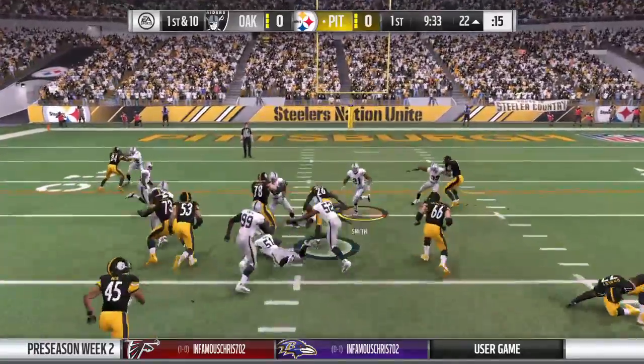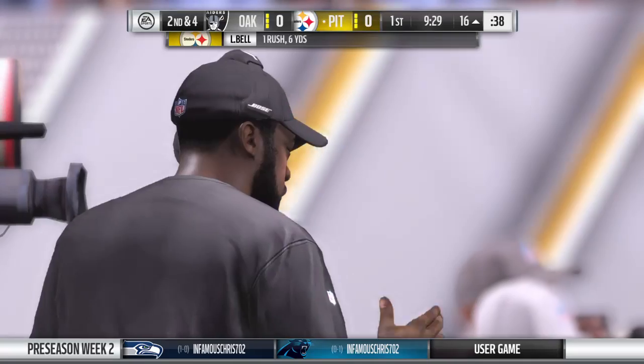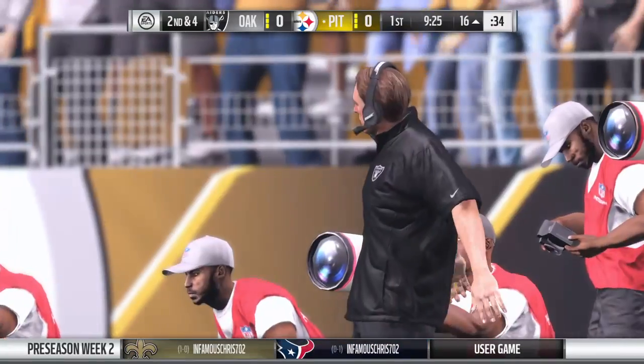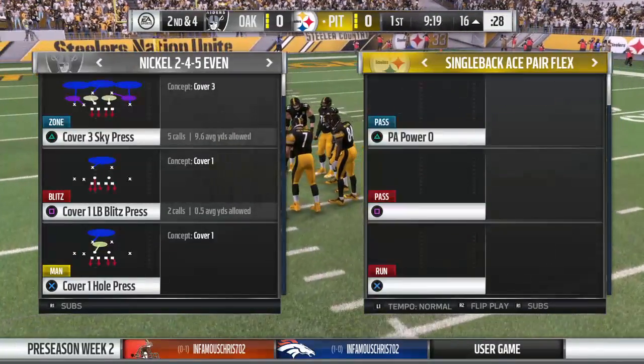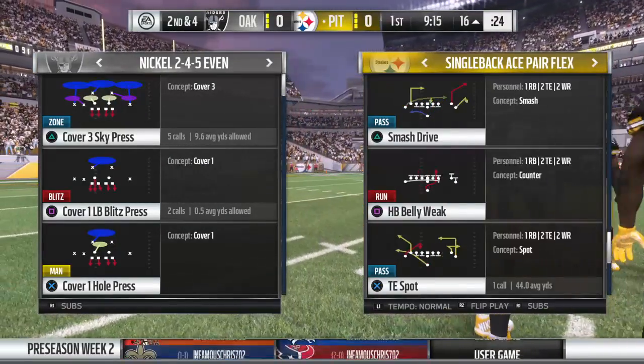Now the first carry for Le'Veon Bell. And he's going to fight his way forward here for a modest gain. A nice chunk there. Second and 4. Some runs are blocked so well, you almost forget that someone has to carry the ball to gain the yardage. The leverage by the offensive line to create space up front, really well done.